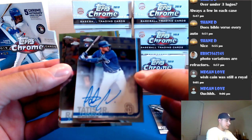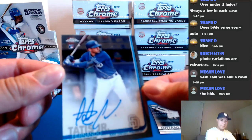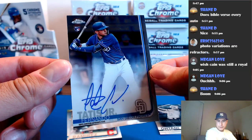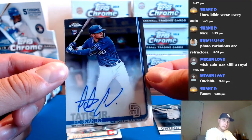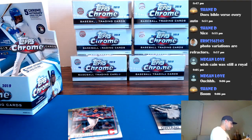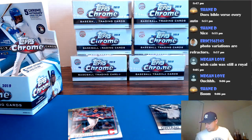Too bad it wasn't numbered or anything like that. It looks like it's just his base auto, but still, nonetheless, big name. Good autograph there. Nice hit. Jeremy E, congrats. Case it up for you right now. Hopefully we get some more of his stuff. Where are my thick top loaders? Actually, no, I'm going to put that in a one touch because it's a big name.